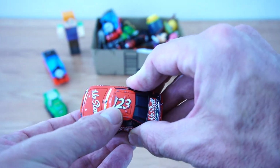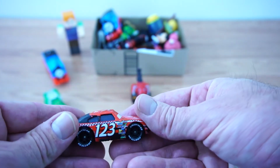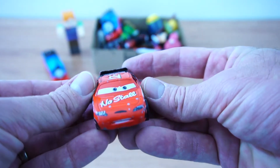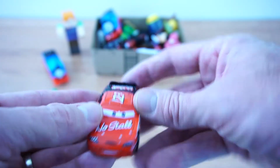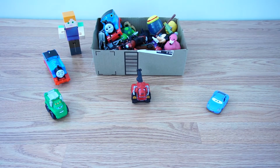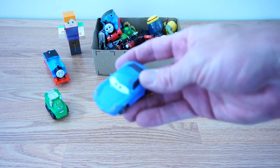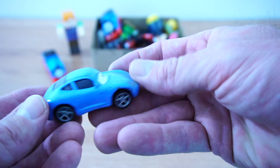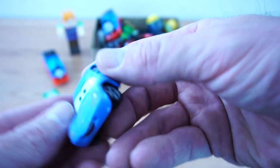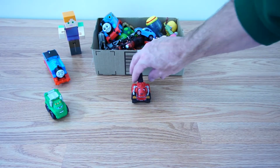He has the numbers 123, 123. He's a red race car, huh? Are you fast, Mr. Race Car? Can you show us? Wow! I didn't even see him go. There he is, a red race car. Alright, who's next? Looks like we have a blue race car. And there she goes.